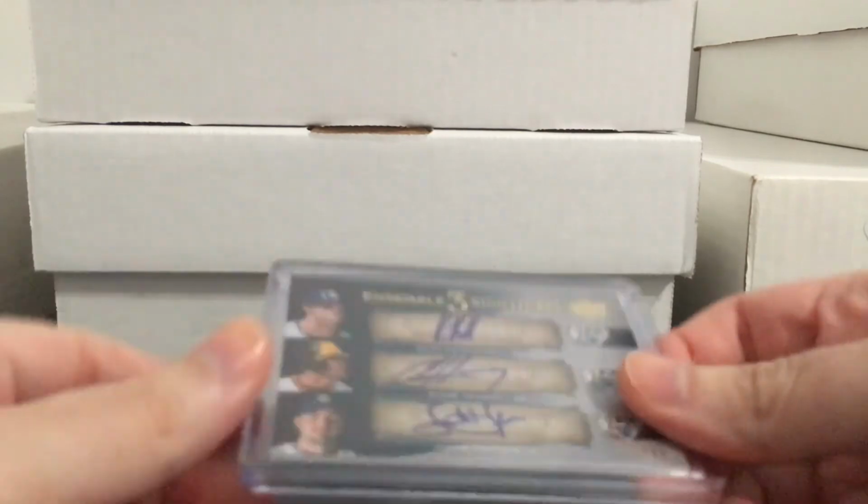So for the Padres, I was considering, do I just show like a Tony Gwynn relic or autograph? But for this video, I was trying to show stuff that I otherwise wouldn't show in other videos. So I figured I could just do a Gwynn showcase at some other point in time. So chose not to show Tony Gwynn for the Padres.